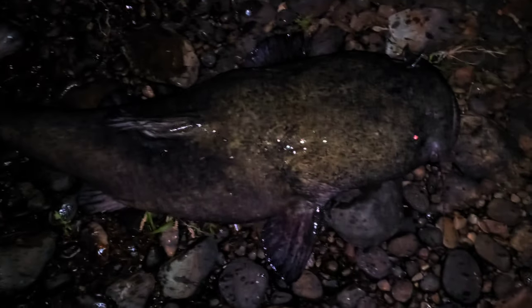Okay, so this is a beautiful fish that I just got. Measure this guy. Get him entered into a tournament. Beautiful, beautiful flathead. This thing is huge.